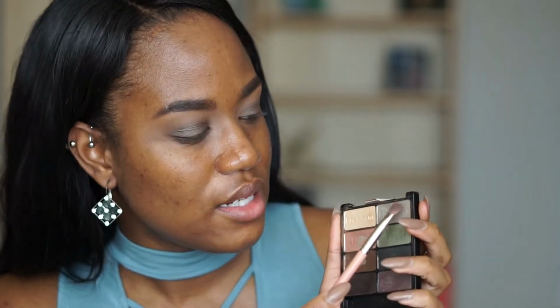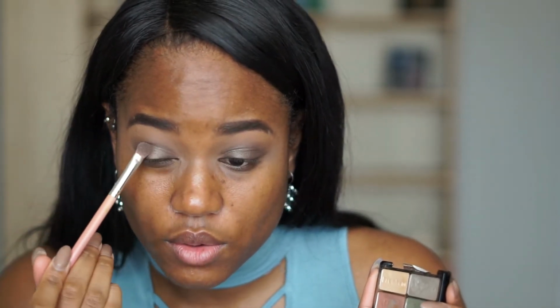To add a touch more light to the lid, I'm going to be using this color from my WetnWild Comfort Zone palette. And we're going to apply the slightest amount, just a little bit over that in the center of our lid. The tiniest amount.